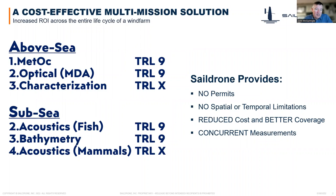Our vision is for a healthy ocean and a safe and sustainable planet. And we do this by collecting data with our proven USVs. You can see here some of the things we do above sea and subsea, and we'll talk about those in detail here. Well, what do we actually provide?